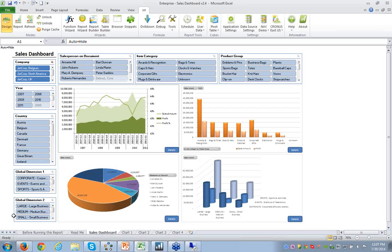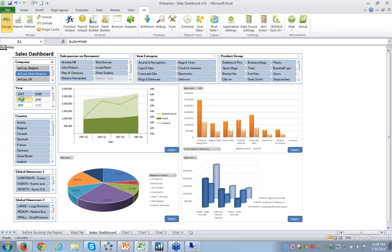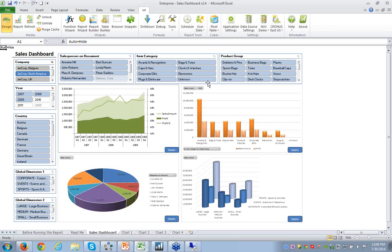If you're not familiar with slicers, basically all they are is visual filters offered in Excel 2010 and higher. So we have slicers for both of our global dimensions, country, year, company, salesperson, item category, and product group. So now if I wanted to see just my data for my North American company, for example, for the years 2007, 2008, and 2009, I can select those in my slicers, and as you can see, the data within my charts and graphs is updating instantaneously.